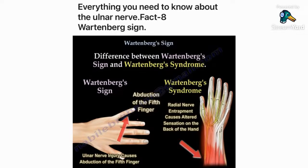How about arcade of Struthers? It is another cause for pinching the ulnar nerve around the elbow. And you can see here that the arcade of Struthers is high up here. Which is different than the ligament of Struthers that can pinch the median nerve. Look at the median nerve here. Look at the spur. The ligament comes from the spur down and pinches the median nerve. It's different than the arcade. The ligament comes from a spur, from a piece of bone.